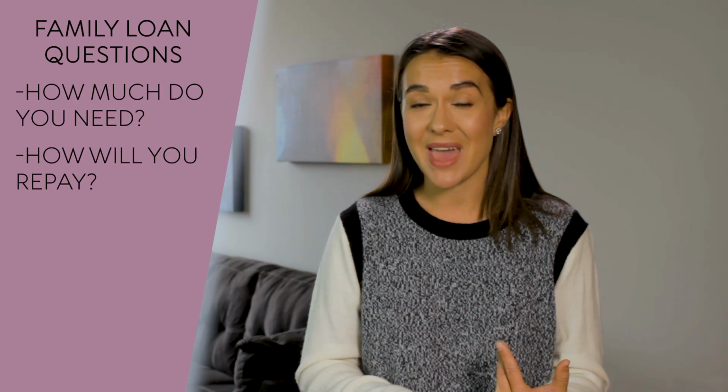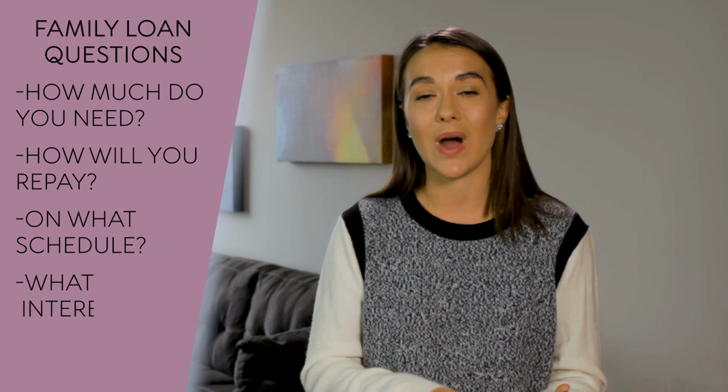The average rate for a 30-year fixed-rate mortgage has been hovering around 5% the last few months. By taking out a loan from a family member, you can save money by negotiating a lower rate, saving you money over the life of the loan while helping your loved one earn interest on their money in the meantime. Now, to help avoid the potential awkwardness of asking your loved one for a loan, come at the conversation like you might any business proposition, stating exactly how much you need to borrow, how you will repay the loan, on what schedule, and at what interest rate.